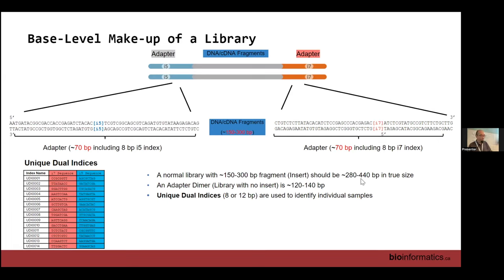It's important to know that, because if you do not remove your adapter properly in your process, as I mentioned earlier, the adapters themselves can bind to each other and form a fragment. If this remains in the system, you'll be sequencing something with no insert. You're sequencing adapters, and you're wasting your sequencing.